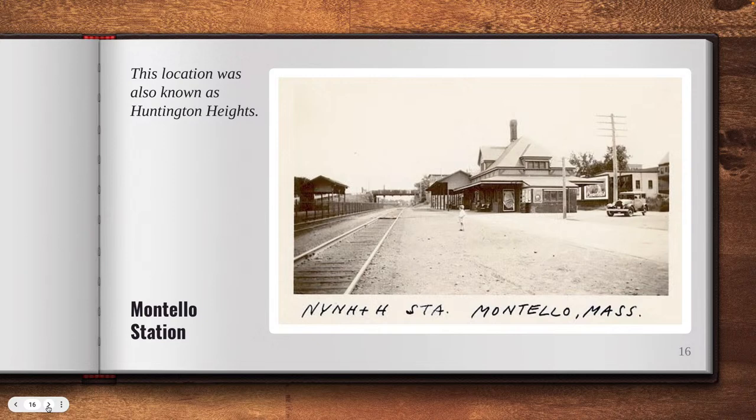Really cool shot. Looks like a little boy there. I'm not sure if he's possibly rail fanning, but you can see him right there in the photograph.